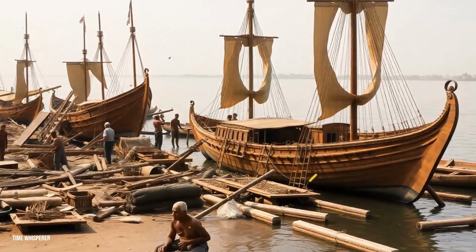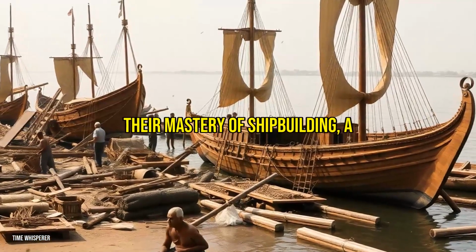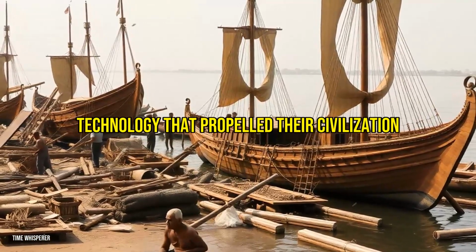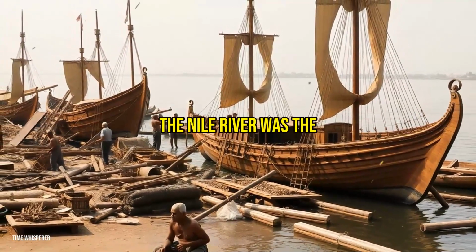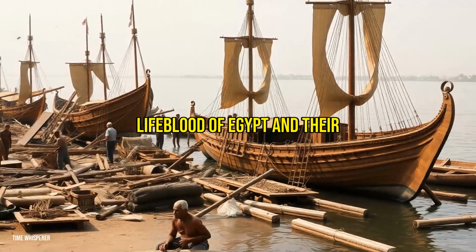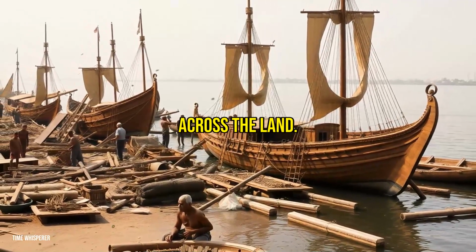Now turning to the waterways of ancient Egypt, we explore their mastery of shipbuilding, a technology that propelled their civilization to new heights. The Nile River was the lifeblood of Egypt, and their ships became the veins that carried goods, people, and ideas across the land.